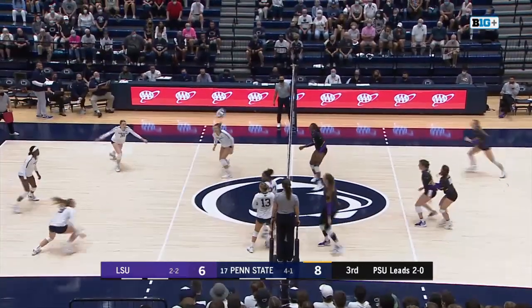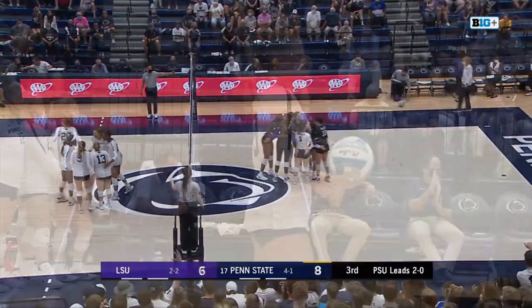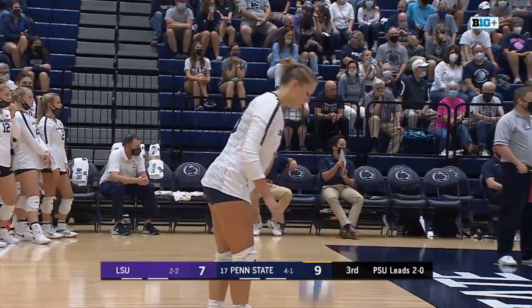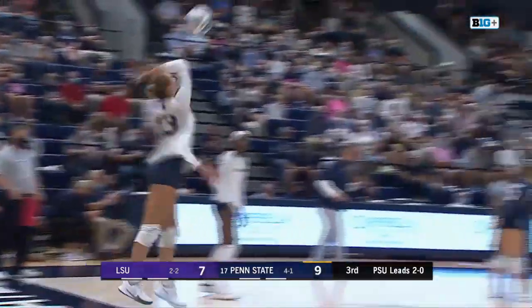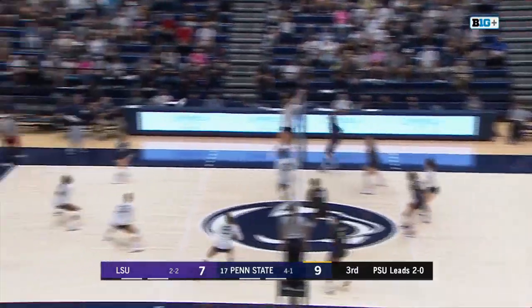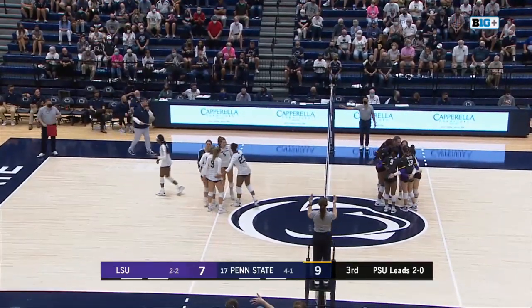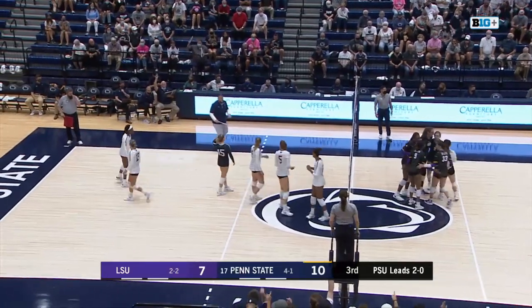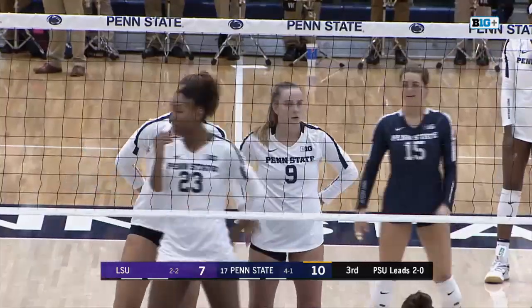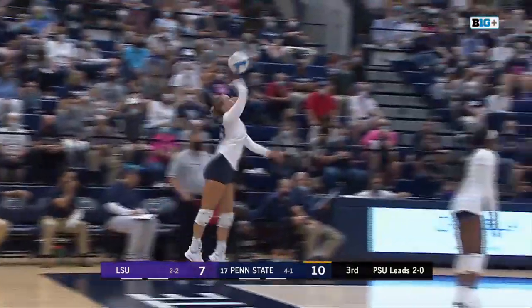Here comes Deberg now from the left pin. And she's able to pick up the kill. It comes off the arm. Especially when a team is out of system, it's impressive when they can actually get the play together because it's very hard to try and set up a proper play that way. Here's Deberg from the right pin. A point for Penn State there as it sails long. That's just the fourth error on the night for Deberg.